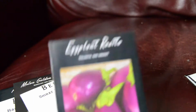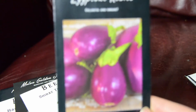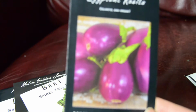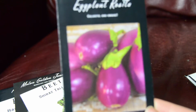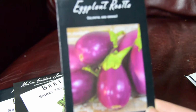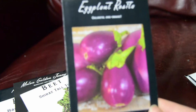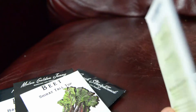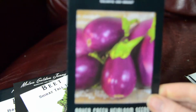This is called the Rosita eggplant. I'm really excited about this because it's just gorgeous. It's a gorgeous color, so I think it will look amazing in the garden. And I just haven't really had a lot of eggplant because I find that the purple eggplant in the grocery store tends to have a very thick skin, and I find that kind of unappealing. But according to the description, this particular type of eggplant has thinner skin.